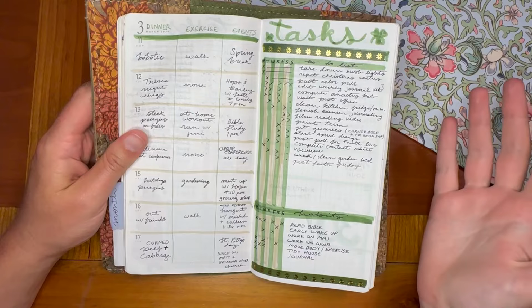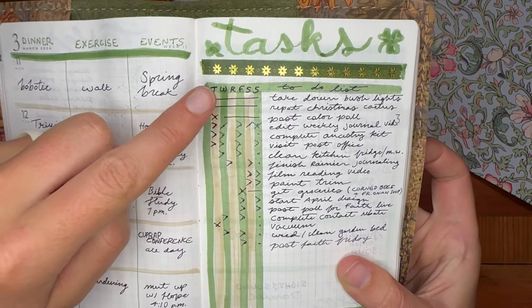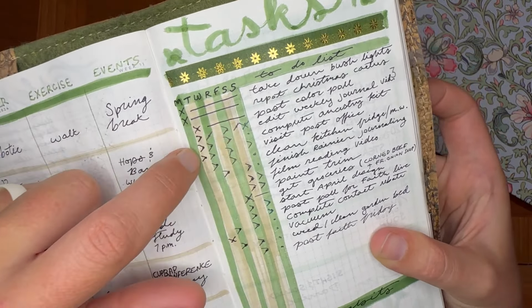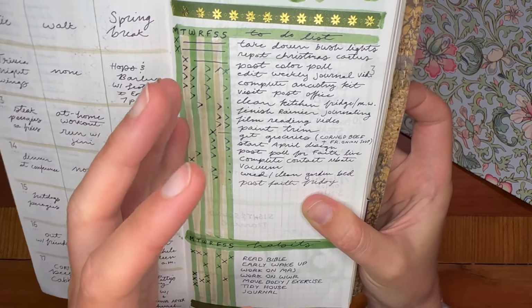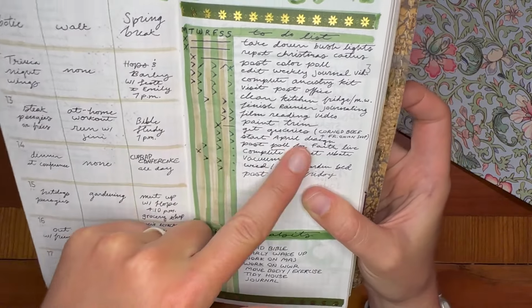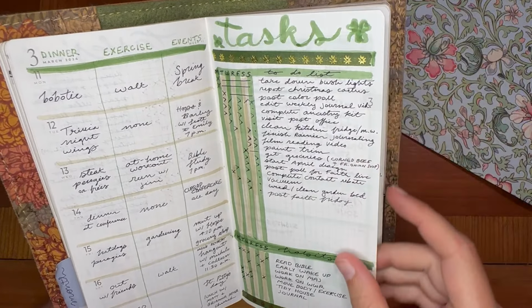Here again, we have a very similar setup. Something I did want to note is I do love to use highlighter or my Tombow brush markers to delineate between the different days of the week. It just helps visually to be able to understand kind of where you are in the week as you are trying to check things off and also how you are able to line them up with the tasks.